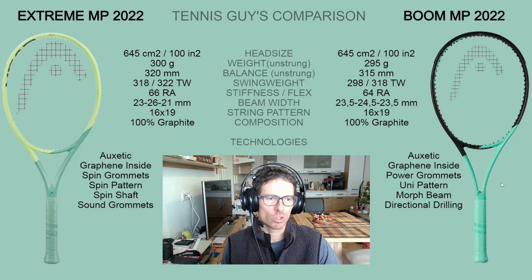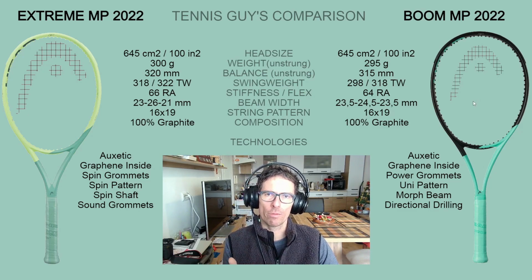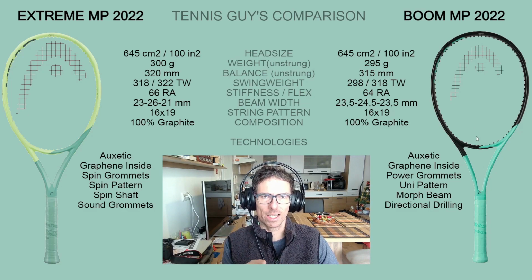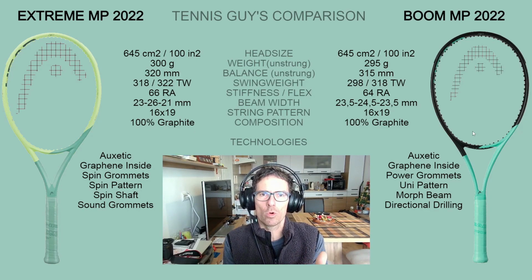And the directional drilling I was talking about is the way the holes for the grommets are drilled, so they are more direct in a way that they don't put as high stress on the strings. They create a softer string bed, let's say more effortless power. They also, I believe, help the strings maintain the overall tension just a little bit better. And it's a technology that is also used, I believe, in the speed series. And once again, when there is a technology in the Boom MP that is used in the Speed MP, what does it mean? It's a little bit, once again, more control oriented.